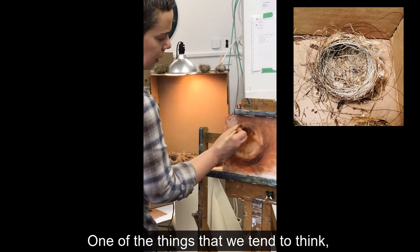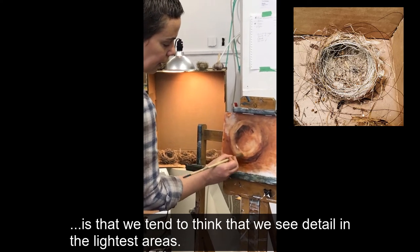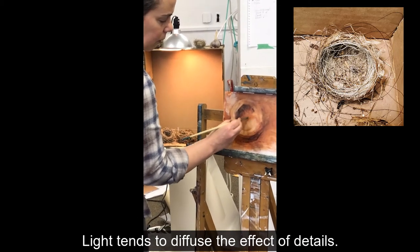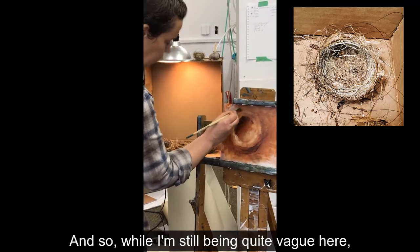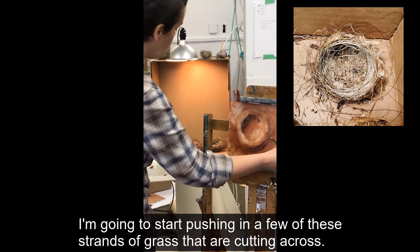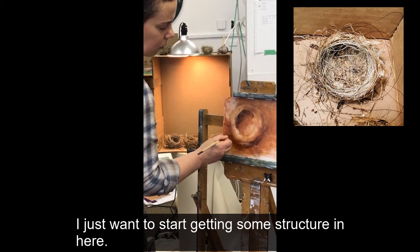And one of the things that we tend to think that we're wrong about, there's so much that we're wrong about, is that we tend to think that we see detail in the lightest areas, but that's actually not how it works. We tend to actually see the most detail in areas of shadow. Light tends to diffuse the effect of details. And so while I'm still being quite vague here, I'm going to start pushing in a few of these strands of grass that are coming across. I just want to start getting some structure in here.